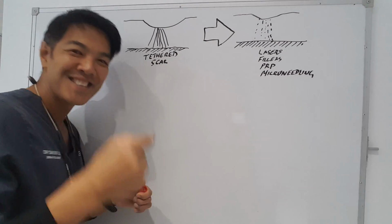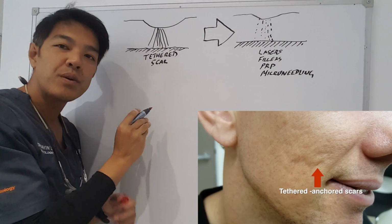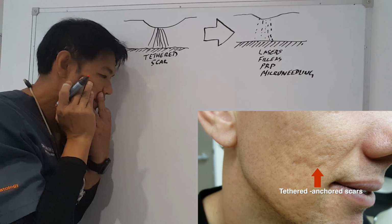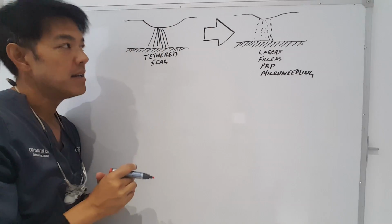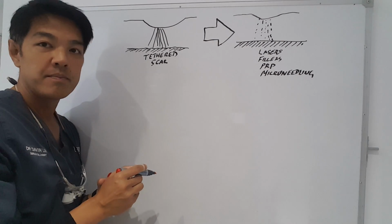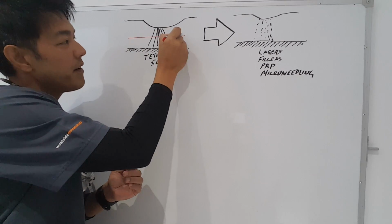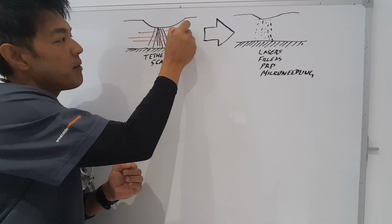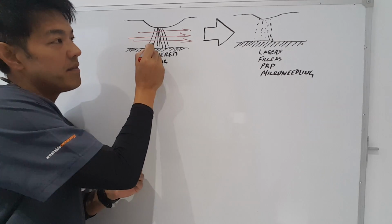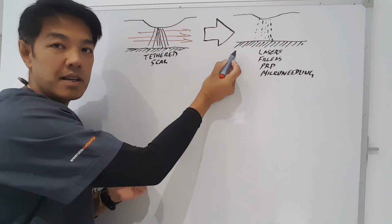Tethered scarrings are basically scars which are pulled down and attached to your muscle layer. That's why when you smile or stretch your skin, they pucker down. So the whole idea of subcision is a horizontal method to break down these scars. We're going down here using various needles and various energy devices to break these scars down so that over time they become less tethered. So basically you're freeing them up from the underlying muscle.